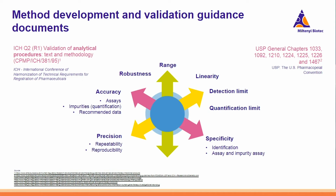For cell therapy, these documents are still under revision and still being drafted. So navigating these guidelines could be challenging. Probably you will try to get some support from companies in terms of consultants or training to be able to navigate them. Key to understand, and you will find this in all these documents, is that your assays will have to give very specific feedback on specificity, quantification limit, detection limit, linearity, range, robustness, accuracy, and precision. I'm not going into all the details for this, but this definitely requires a lot of investment on your side.